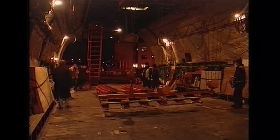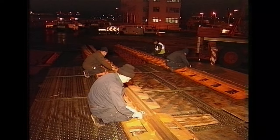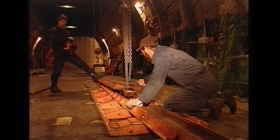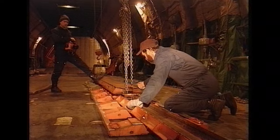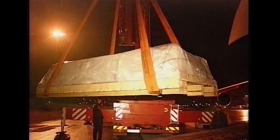They are making good progress laying the rails. Several different loading systems, designed to carry extremely heavy weights and adaptable to the individual demands, have been specially designed for the Ruslan. The cargo will soon be pulled easily into the aircraft hold via these roller elements.